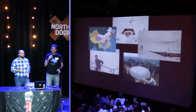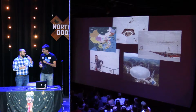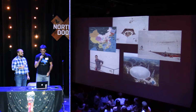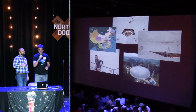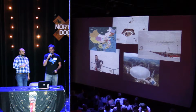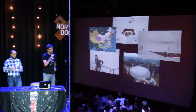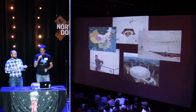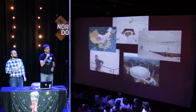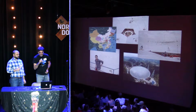Okay, so starting out, we're starting here on Earth. Construction is complete on the largest radio telescope in the world, built in China's Guangzhou province. Hopefully I'm saying that correctly. The antenna spans 1,650 feet across. It's 65% larger and 2.5 times as sensitive as the previous record holder, the Arecibo radio telescope in Puerto Rico.